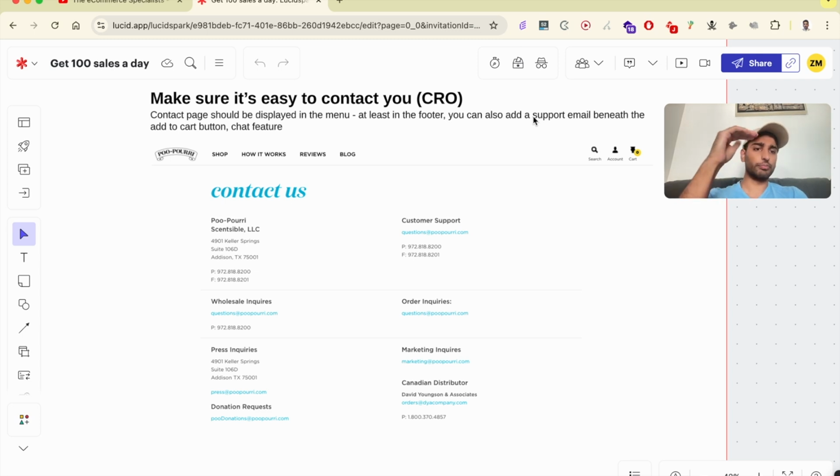So you've got the add to cart button, and beneath it you could put support@yourwebsite.com, so they know exactly where to email you. And this is especially important if they've never heard of you before, not just never buying from you. If they've never heard of your company, if something goes wrong, they want to know how they can easily get in touch with you. And if you have more resources, you can add a chat feature to it.